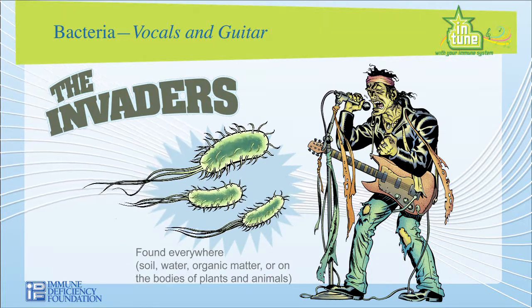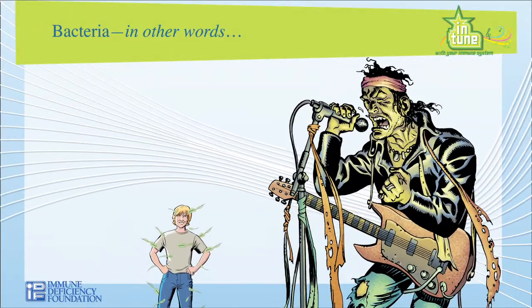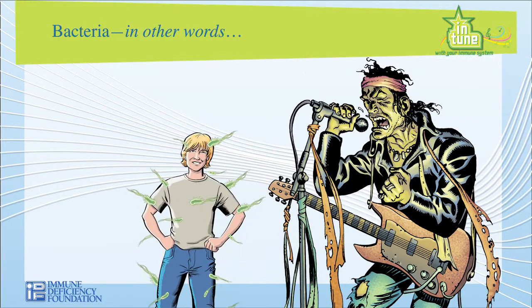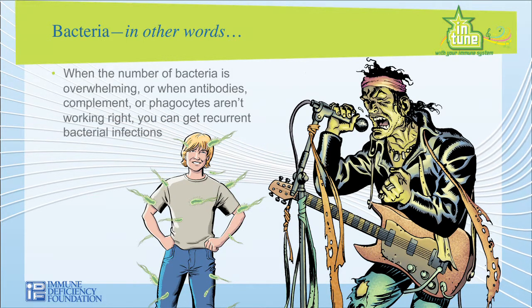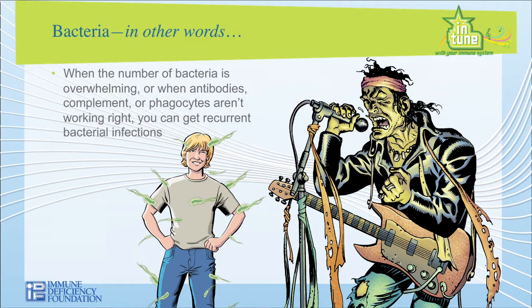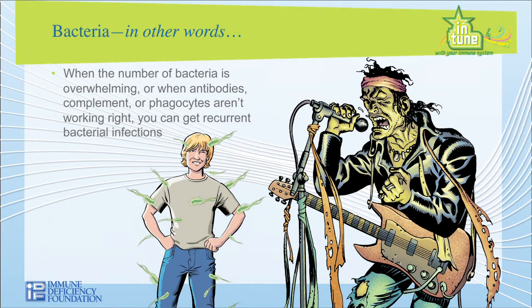bacteria that cause disease. When the skin or mucous membranes are broken due to disease, inflammation, or injury, bacteria can enter your body. Your immune system usually limits the impact bacteria can have on your health. But when the number of bacteria is overwhelming, or when antibodies, complement, or phagocytes aren't working right, you can get recurrent bacterial infections.